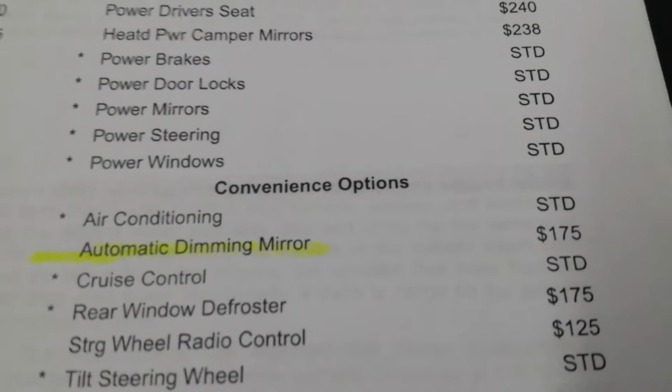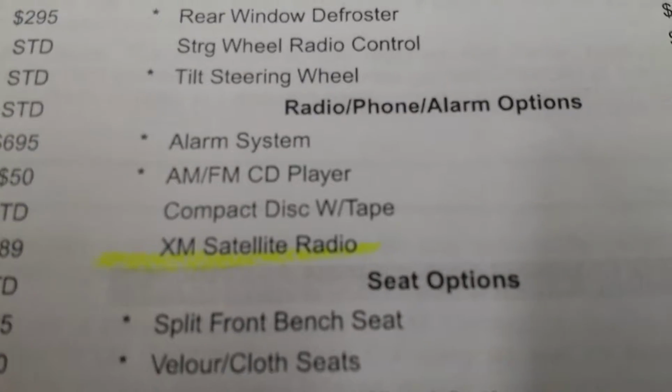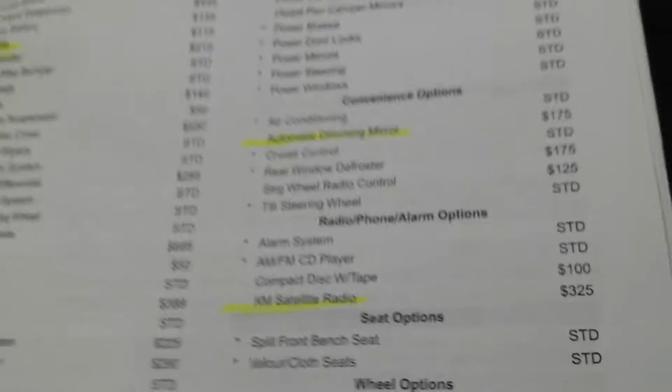Okay. So that should be another $175. XM radio, okay, $325. My truck from the factory, I can't remember if it had XM radio in it or not. But anyways, I didn't like the radio that was in it. I wanted something a little newer. So I replaced the radio in it.